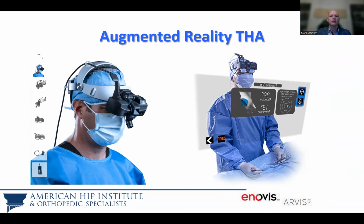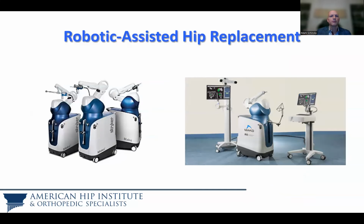We're using more and more augmented reality. This is where information is displayed virtually through goggles that the surgeon uses during the operation itself, projected and overlaid on the surgical field to help navigate and place the components in the appropriate position.